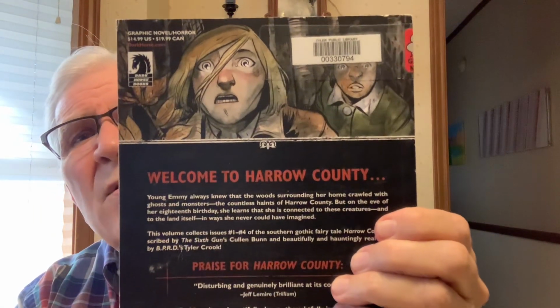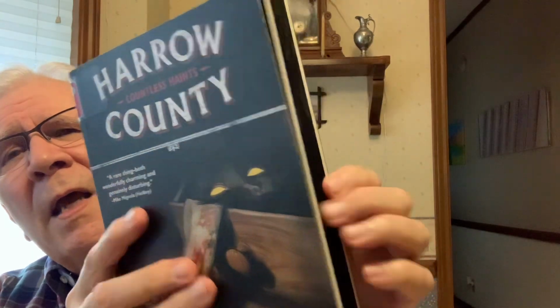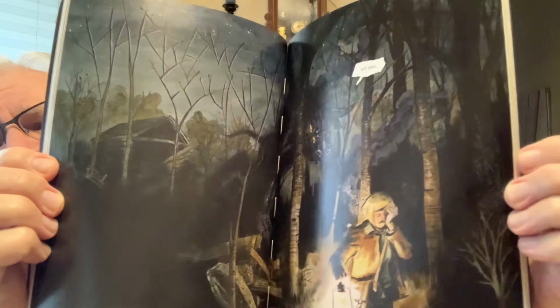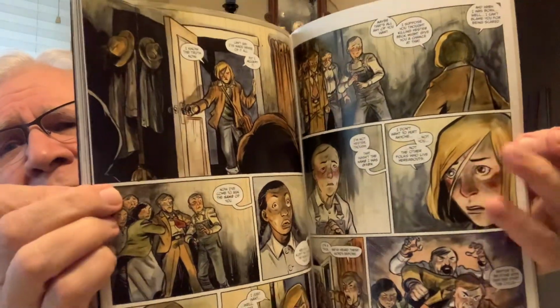Harrow County on Dark Horse Presents. And like I said, I haven't read it yet, so I don't really know anything about it. But it might be a pretty cool one to read for Halloween. I don't think the full novel is in this one issue. It may be several issues, but this is the first issue. So if I wanted to read further, I could do so. It'd be a good one to read on Halloween, like I said.